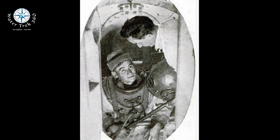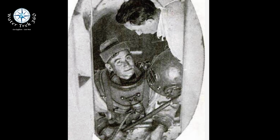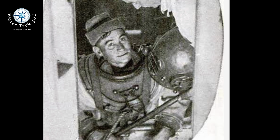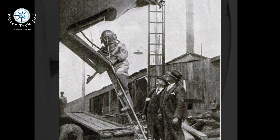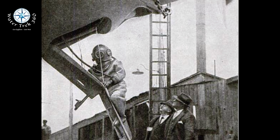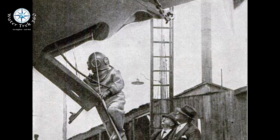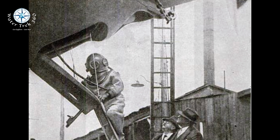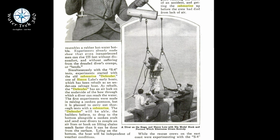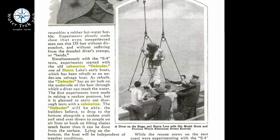Unlike other subs, the Lake had in between the nose torpedo tubes a narrow passage ending in a hatch. Leveraging a one-of-a-kind airlock system with an air compression tank modeled on one for a soda fountain compressor, a hatch cover opened to the outside and allowed the diver to exit the sub. The internal compartments of the submarine were protected from inflow of water on the same principle as a diving bell.